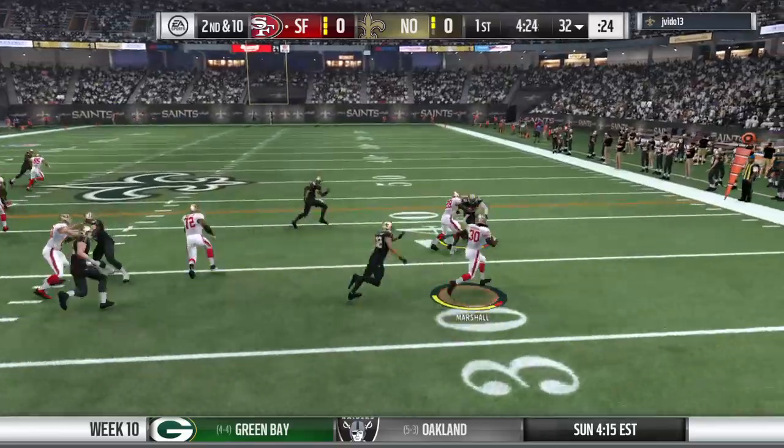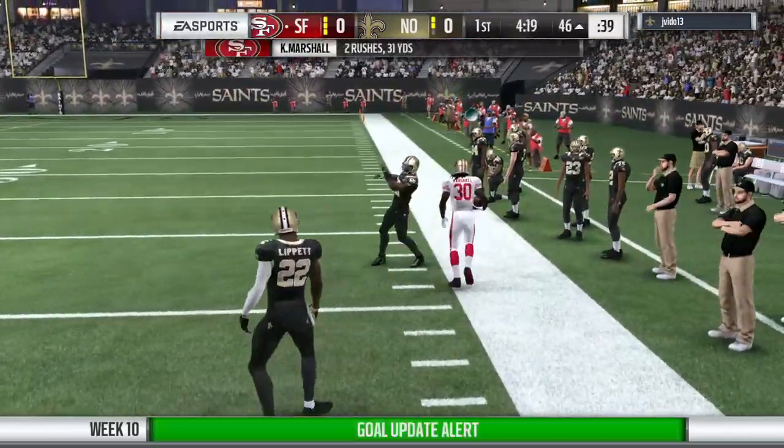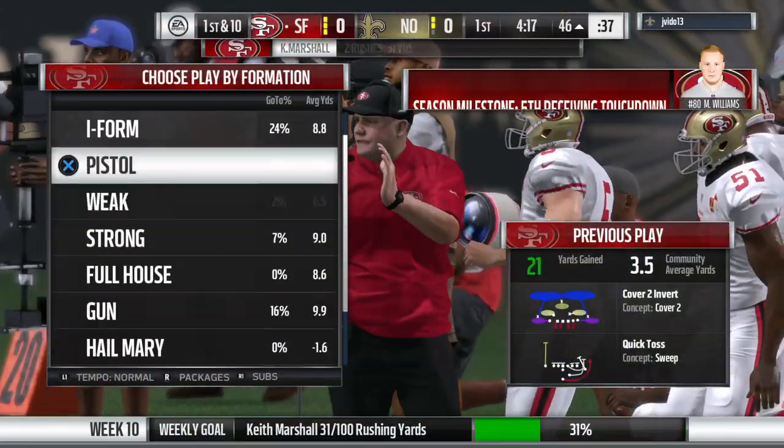Here we go. Now they'll run it on the toss. Oh, he's got a little daylight. And he'll be taken down, but not before he gets into enemy territory.